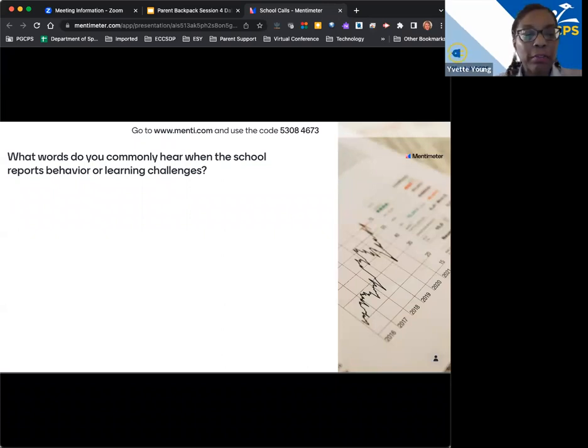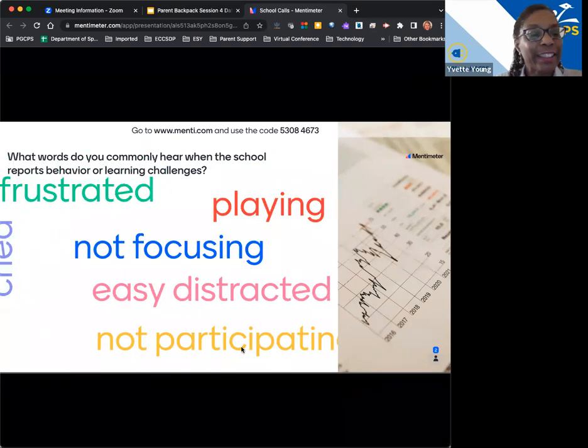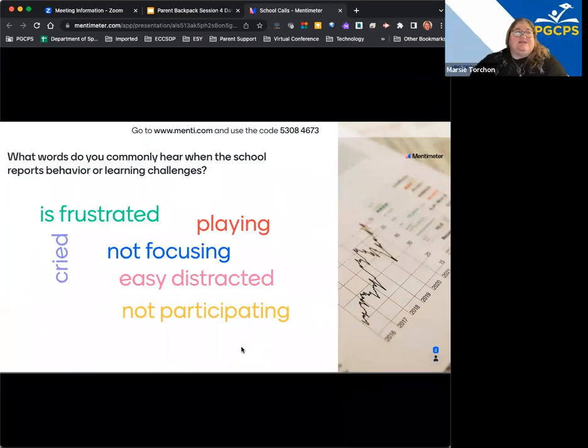Does anybody receive contacts from the school? Or is it just the few or the many who call the Family Support Center? We hear parents when they call us and they tell us the school is calling me, the school is messaging me. Here we go. Is frustrated, cried. Not focusing, easily distracted, not participating, playing.